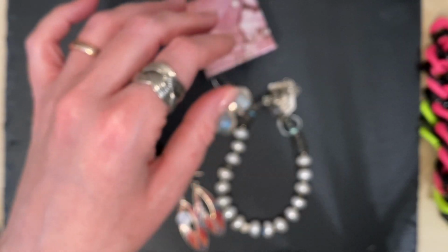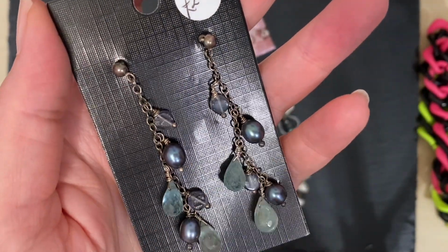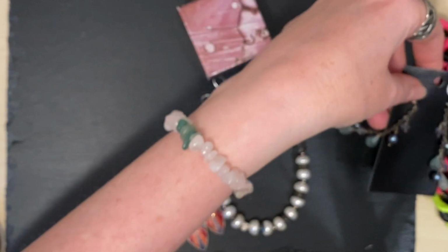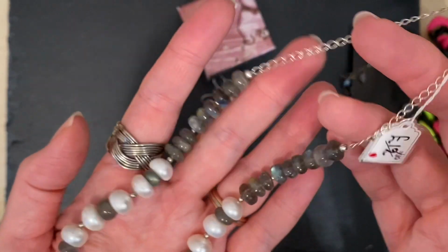Let's show you these bits on here. So at the village fair the other week there was a charity stall and they had so much jewellery I could have gone completely mad, but I picked these few pieces which I thought were really nice. These earrings, which I believe are sterling silver with gemstones and freshwater pearls, they were £2.50. Those I haven't decided yet whether I will upcycle or clean up and resell, we shall see.